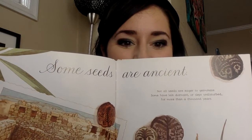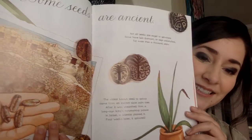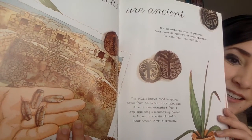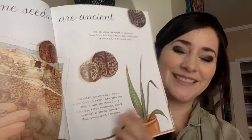Check out this title. Some seeds are ancient. Think about what the word ancient means. And check out that picture. This is where we'll stop today.